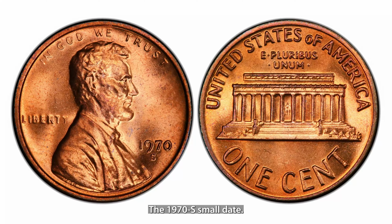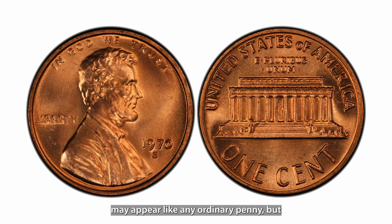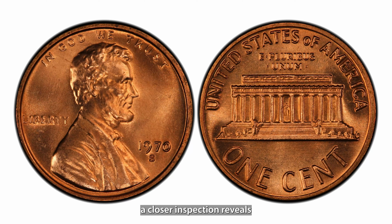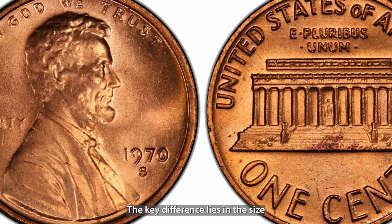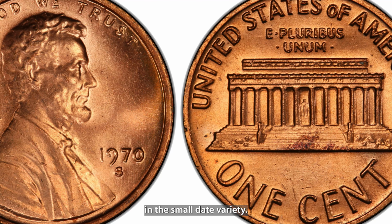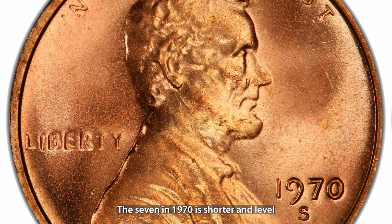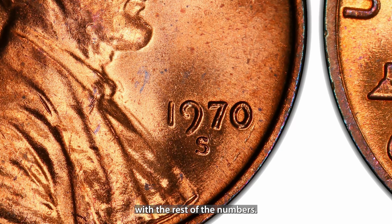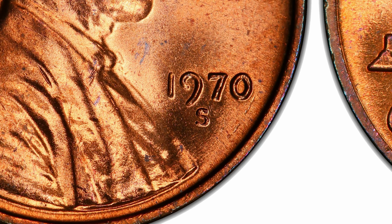The 1970 S small date Lincoln penny may appear like any ordinary penny, but a closer inspection reveals why it's so valuable. The key difference lies in the size and shape of the date. In the small date variety, the 7 in 1970 is shorter and level with the rest of the numbers, while the large date version has a taller 7.